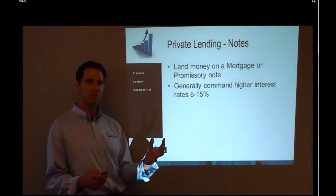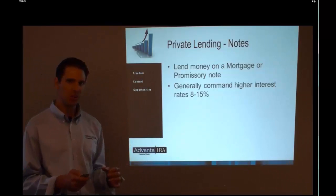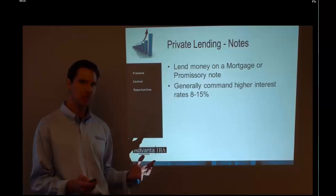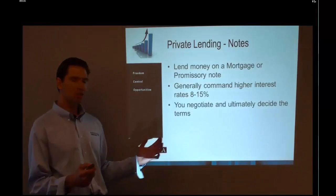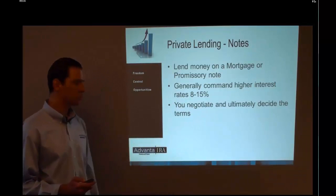Each state has usury laws that set maximum interest rates for loans. I would definitely abide by those usury laws. I know the state of Florida's usury law is 18%. Because you're doing the lending, you're the bank, you can negotiate and ultimately decide the terms of the note.